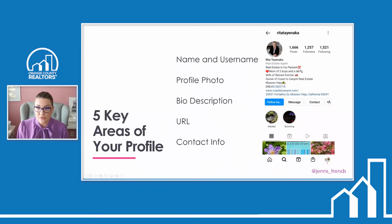Because if you've ever noticed on Instagram, that profile photo, when you're scrolling through like the feed and everything, it's super, super tiny. It's like 1/4 of an inch in diameter. It's not a big profile photo. And so you lose a lot of context.